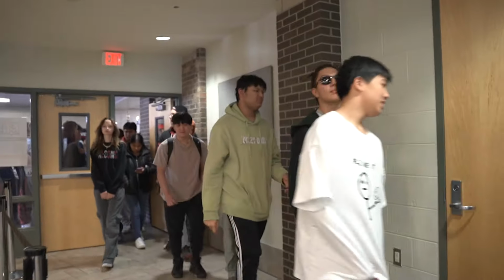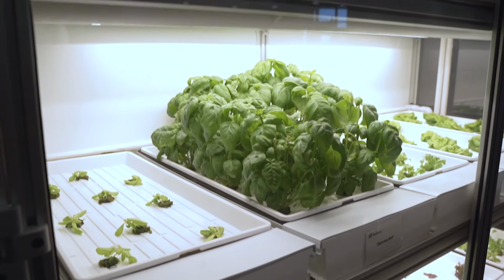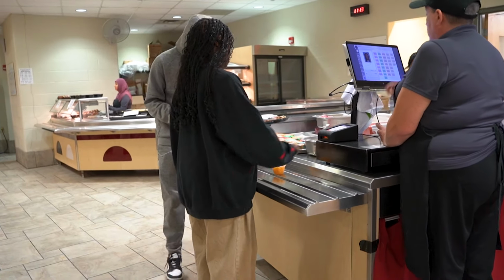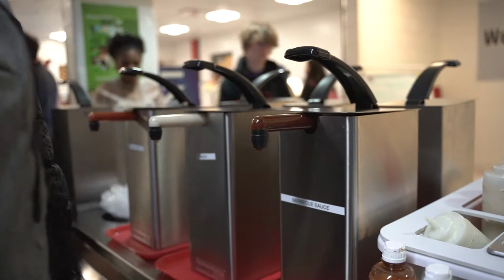But as you may have noticed in the high school and at Valleywood Middle School, we now have two hydroponic gardens. So we're growing a lot of our own vegetables as kind of a pilot program for the near future. Initiatives such as the hydroponic gardens allow students to be able to enjoy the lunches while still getting the nutrition they need. Though lunches may be free for all students, it is important for students to understand what is in the food they are eating.